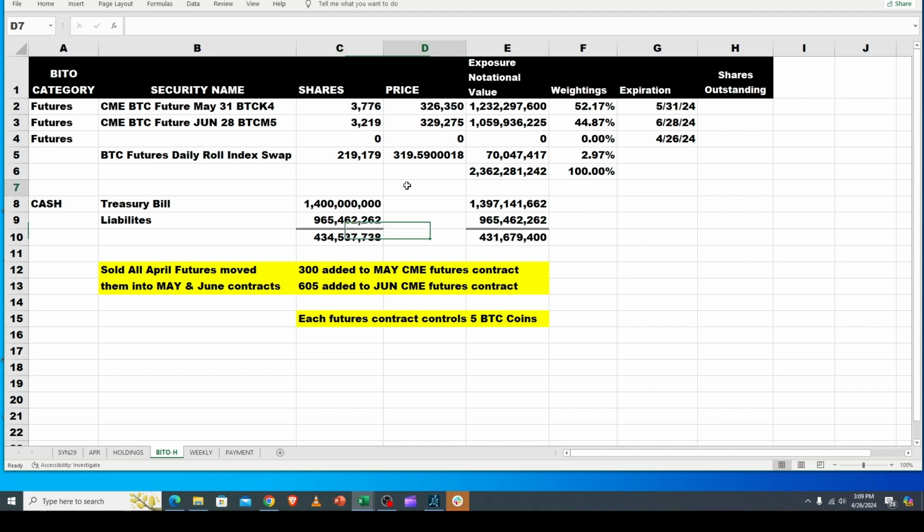It kind of makes sense that when BTC is going up, they're making money on these futures contracts, right? But depending on how they place these calls and do things, and whether they write calls on top of the futures contracts, which they might be doing and they're not showing, I can't perfectly tell. But I just thought I'd share that with you. I don't expect this to change radically now that they're fully into the May and June contract. Okay, so let's take a look.